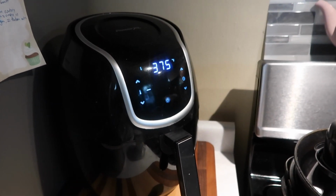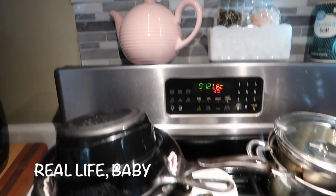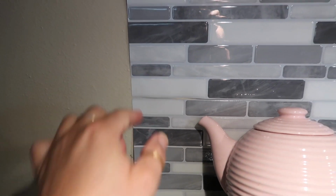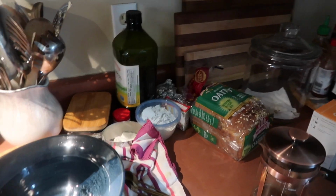I'm going to start off this second day of Vlogmas by showing you my wretched kitchen. And we can start with this backsplash up here that I ordered from Amazon. Look at it. It's peeling. It's been up for a while and it's peeling. I had to glue it, but we can talk about that another time.